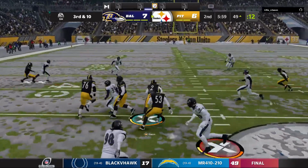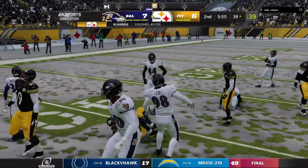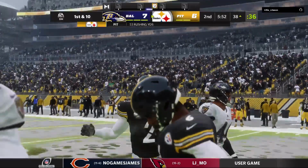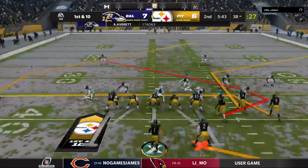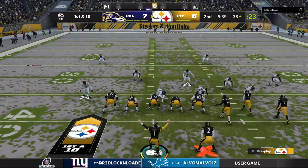On the give, this is Harris. And they'll get him down as he's inside the 40. 49 yards on the ground for him now on 9 carries. So that's what that elbow in my ribs was all about. You thought they were going to throw the ball as well. Absolutely. I think everybody thought they were throwing the football, caught him off guard.